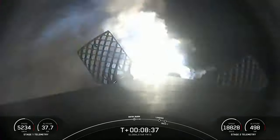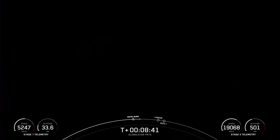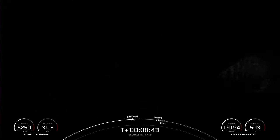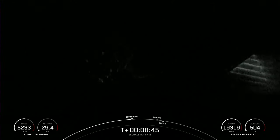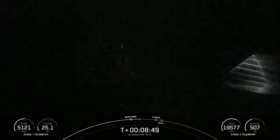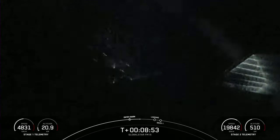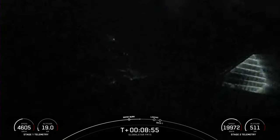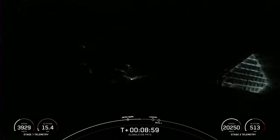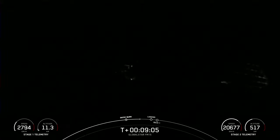Acquisition of signal, Newfoundland. Stage 1, entry burn shutdown. And as the screen goes dark, that means those engines have shut down, and we did hear the call out for entry burn shutdown. Now we are less than a minute away from the landing burn beginning on the first stage, and as I was mentioning, the landing burn conclusion will happen around the same time as SECO 1 on second stage, that is second engine cutoff 1.